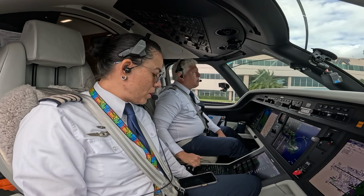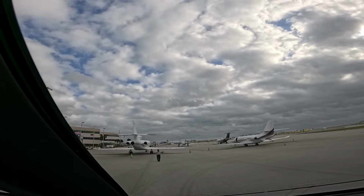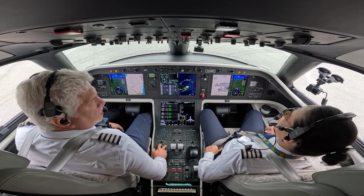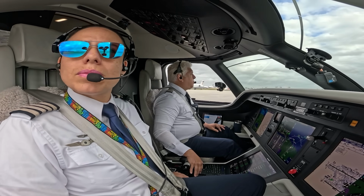You have plenty of space here. Roger. You're on the right. Your left side's clear.